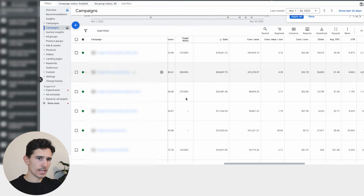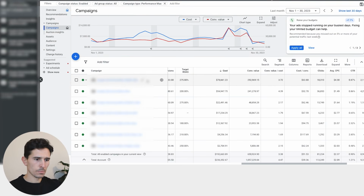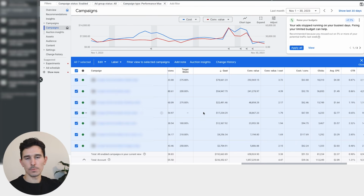Let's dive directly into the Performance Max side of things, because I think that's where you're going to get absolutely the most value. As we look into Performance Max, you'll notice that we're running a lot of Performance Max campaigns. We actually have 7 running here. That's way more than we normally run. However, this is a big account. It's very complex.